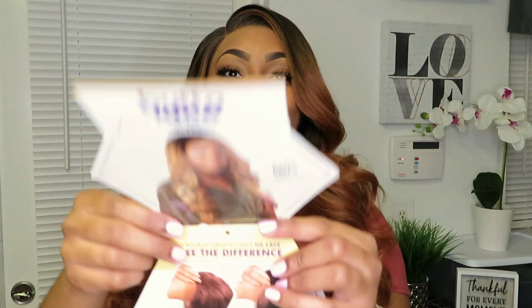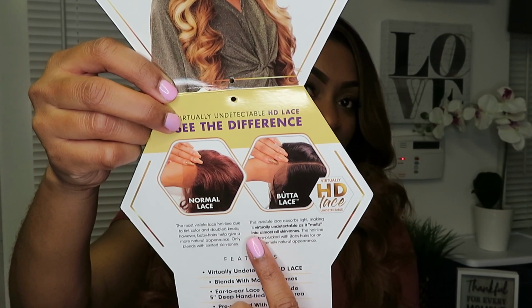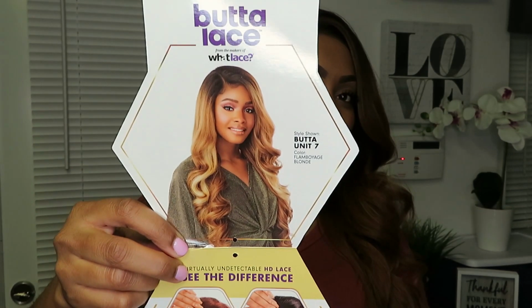With the special colors that they do have, I mean. And this is like the traditional lacing in the HD Butta Lace. And of course, this young lady is killing this flamboyant blonde.